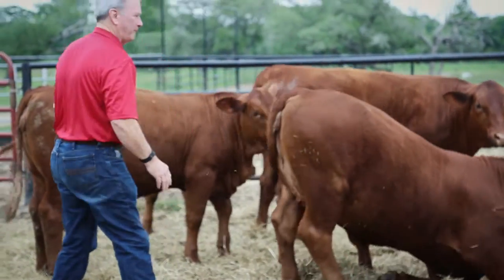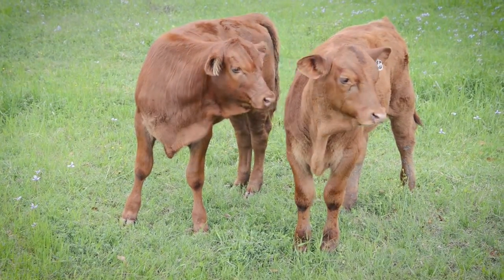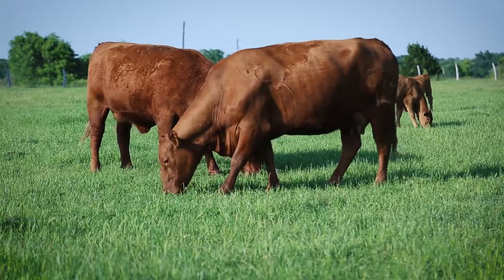And we actually have our best calving season in the spring. We put our cattle out middle of June and take them through the middle of August, right in the middle of the heat, and they breed year after year and handle that humidity.